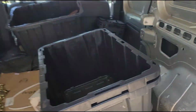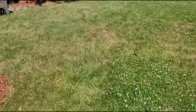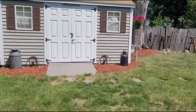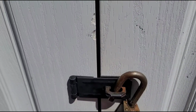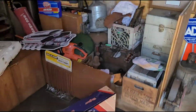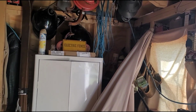Hey everybody, I'm here. There's a shed. It's hot. And I'm gonna start filling bins. So, let's do this. I'm gonna grab my first bin. See how long I can do this for before the heat gets to me too much. All right, it is wicked hot in here, but I'm gonna start emptying.